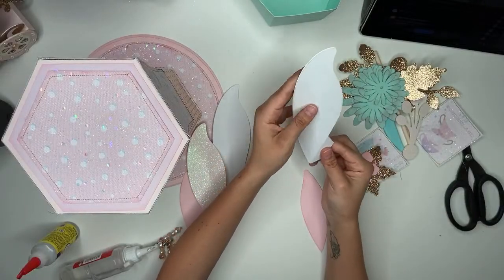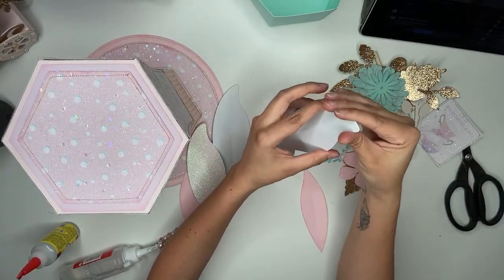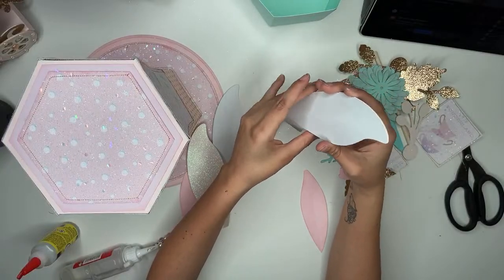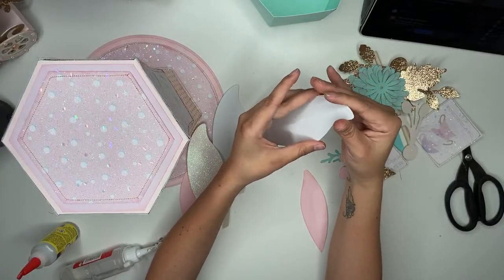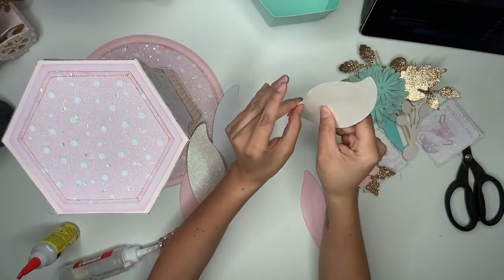So I only did white cardstock on the back. I didn't want to use, the sparkly paper is $2 a piece. I mean, you could use a coupon. But I'd rather just do the front in sparkle and leave the back in white.